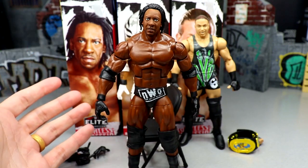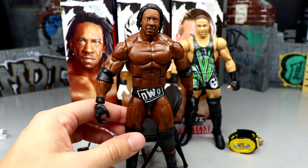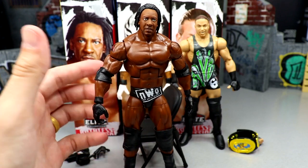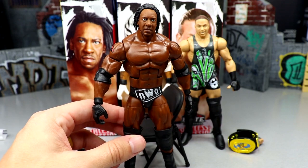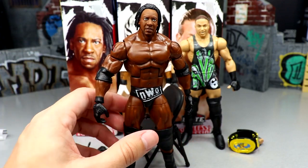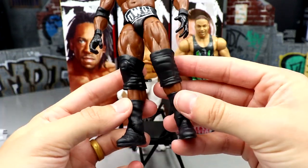We're going to get X-Pac, of course. And I'd like to think we're going to get a Shawn Michaels from that same era, with the hat and the black pants. I think that would be a figure that we could get down the line as a potential Shawn to fit in there with all these guys. But I'm all for it. Booker T looking great here.